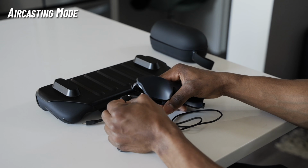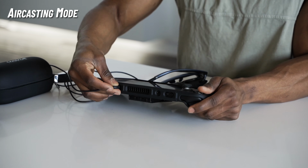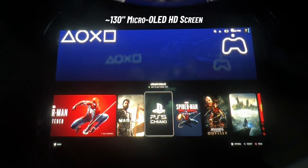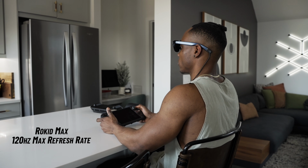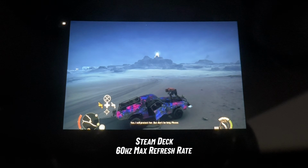The other mode is called Aircasting, and this works with pretty much any USB-C device, and that includes the iPad as well as the ROG Ally. When used with either one, it creates a theater-like experience for gaming or watching videos in general. One thing to note though is that during Aircasting, the screen size only goes up to about 130 inches, and honestly, that's still pretty massive.